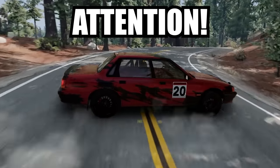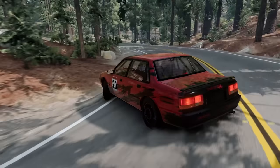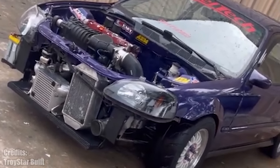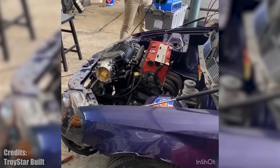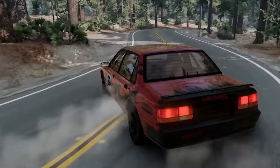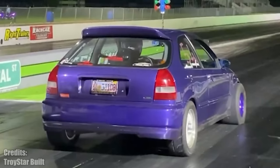Attention, especially for those that love cute cat videos. Here is something that sounds even cuter. A Honda Civic powered by a supercharged K24 engine. But don't be fooled, those drag tires in the front are there for a reason.